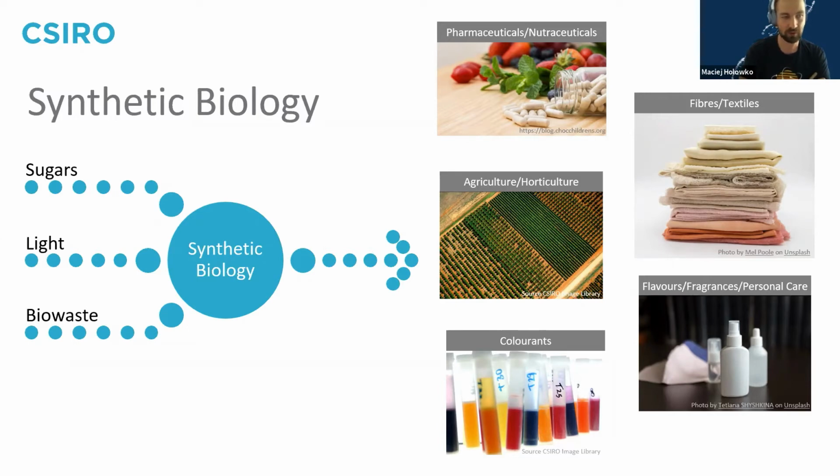For example, in Queensland, there is the biggest production of cane sugar in the world. And so the point is, synthetic biology, we take the organism and we make them to produce pharmaceuticals or nutraceuticals, fibers, textiles, agriculture, chemicals, flavors, fragrances, personal care, colorants. And all those stuff, of course, are chemicals.